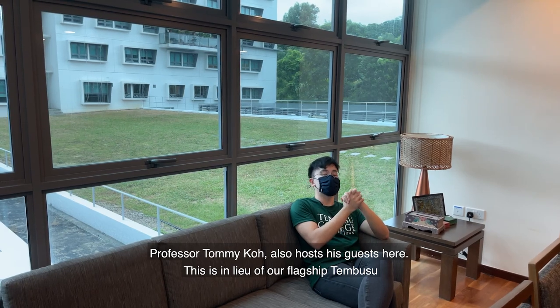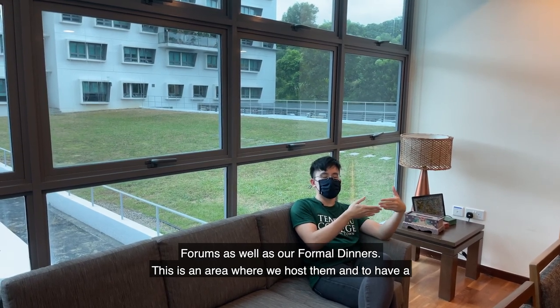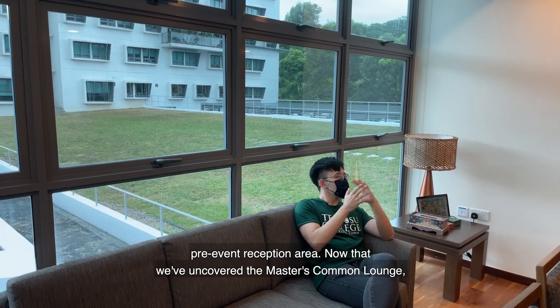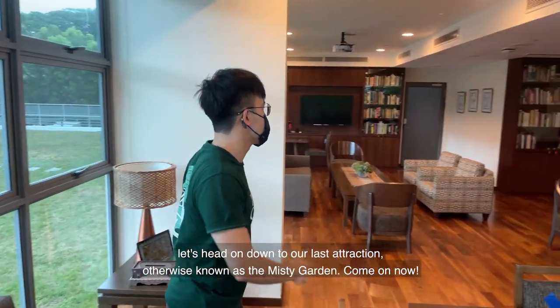Our college rector, Professor Tomiko, also hosts his guests here. This is in lieu of our flagship Tembusu forums, as well as our formal dinners. So this is an area where we host them as a pre-event reception area. Now that we've uncovered the Master Common Lounge, let's head on down to our last attraction, otherwise known as the Misty Garden. Come on down.